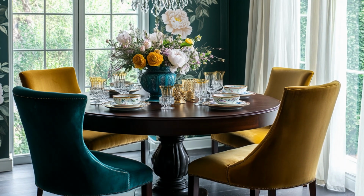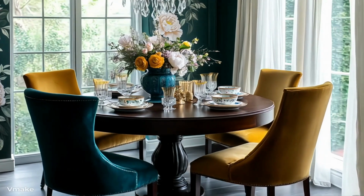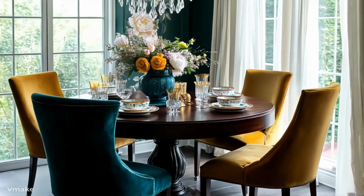Stay with me until the end, because I'll be sharing some expert tips on how to balance maximalism in a small space without overwhelming it.